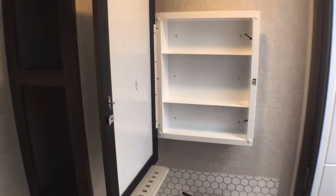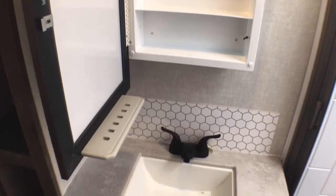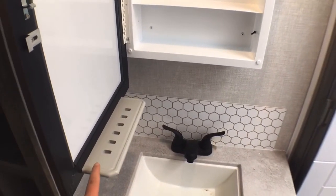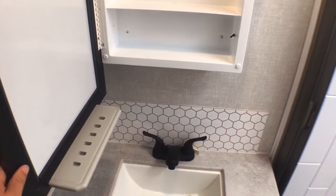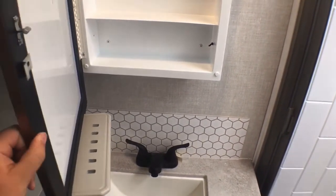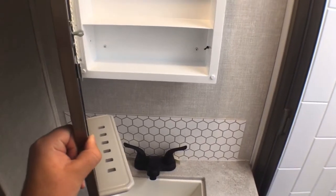Okay guys, so stepping into the bathroom, you have a nice swing door to go in here. Right in here, you'll notice you have a nice medicine cabinet. Notice the little toothbrush holders. That's something I haven't ever seen anybody do before, quite like this. I know Rockwood does one that's mounted to the wall, but I kind of like this a little better. It gives you a little more countertop space.